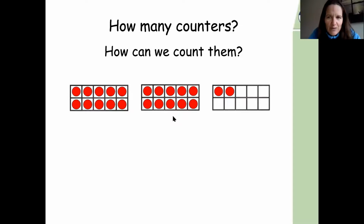And plus, it's very easy to make a mistake when you do that. So what's another way we can count these counters? Can you have a think? Can you see something that you might know? I think I heard someone say it. Well done. Yes. If I have a tens frame that's all filled up with counters, how many counters are there? 10. That's right. So if I was to look at this picture, I've got 10 here. I've got 10 over here. And how many in this one? 1, 2. That's right.